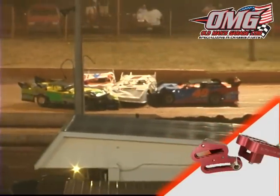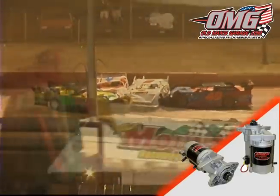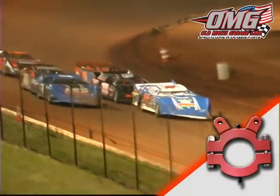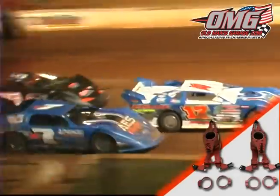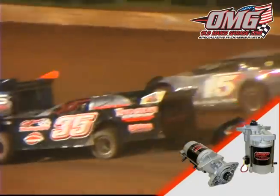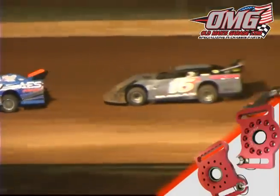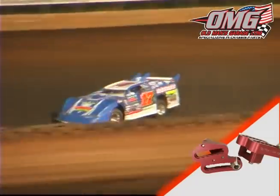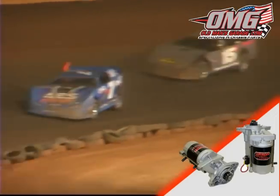cars off of turn 2. Back out on the Speedway. Turn 4. Green flag's out. Racing. Mark Rosner out in front. Dan Brewer in second. Patrick Dugan in the 3rd spot.